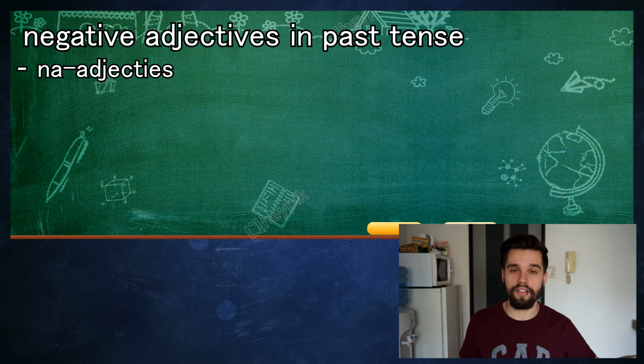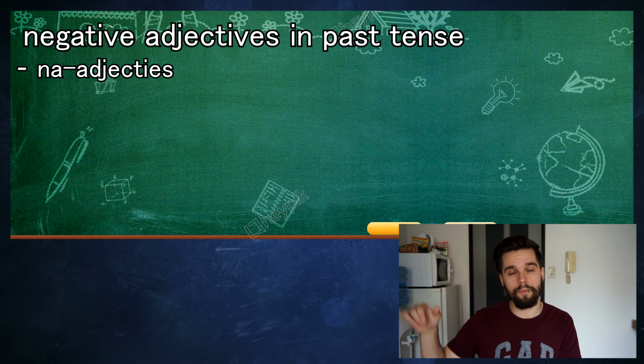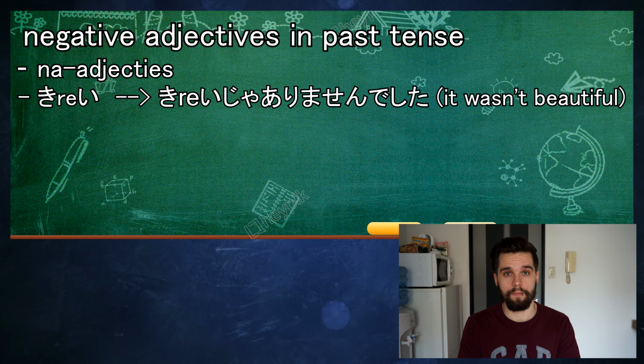Now for the na adjectives, it's the same as before. You take the desu negative past form and add it at the end. For example, kirei janakatta desu, kirei ja arimasen deshita. That's all of it. Just learn those 4 conjugations and you can say a lot more in the past tense.